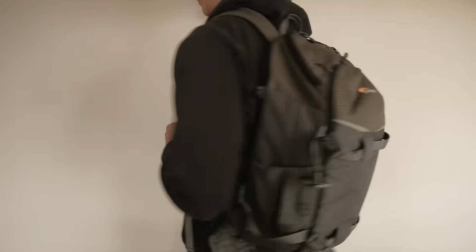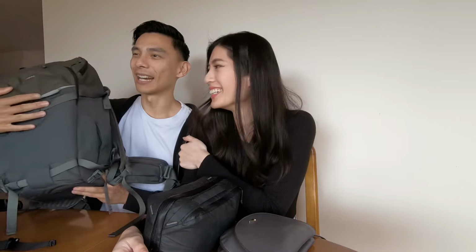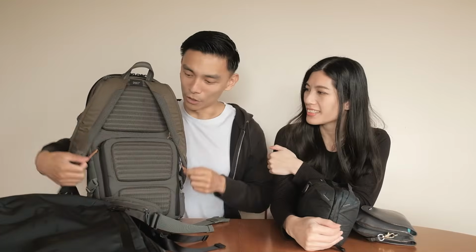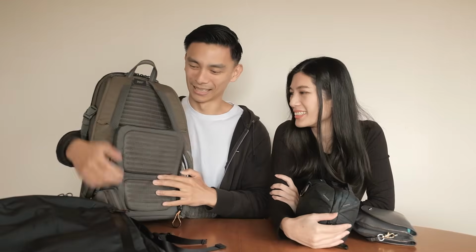And then we've got this backpack right over here, which can fit our camera as well as drone. So this is quite a handy one too. It's Lowepro. It's got a nice military green kind of color, and it's very sturdy. I really like that you can just open up this back pocket here and expose the camera and drone and all that kind of stuff. It fits it all perfectly. Yeah, nice and tight. Peter carries this one.